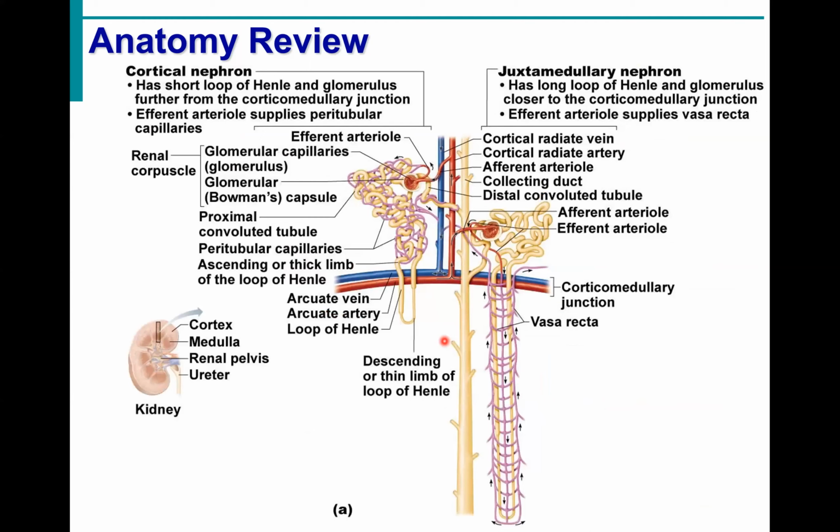And the other component, as we talked about, were the blood vessel components. They begin with the glomerulus, that highly specialized capillary that is part of the renal corpuscle. Then we have our efferent arteriole that feeds into our peritubular capillaries.